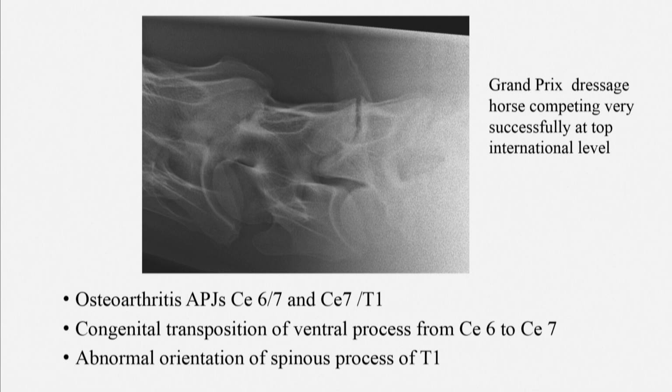What would you do with this at a pre-purchase examination? If you were covering your ass, you would say, don't buy this horse. You'd lose one of the best horses in the world.